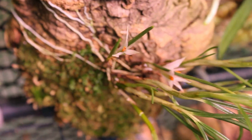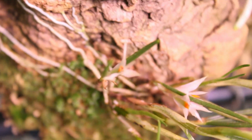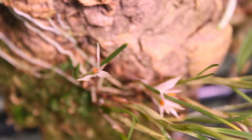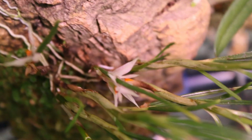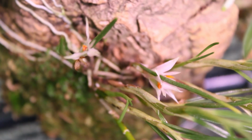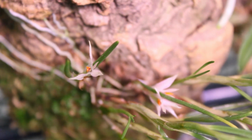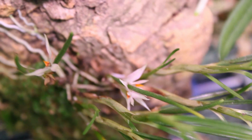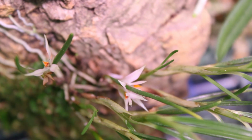I'm going to zoom in here so you guys can get a better view of these little flowers, because they are tiny, but they do pack quite a punch. I love them to death. I've still got 3 of them hanging on there. This thing has been in bloom for months, and it is just a really nice plant. It does have a fragrance. It kind of reminds me of roses in a weird way. It's not quite the same, but it does kind of smell like roses.